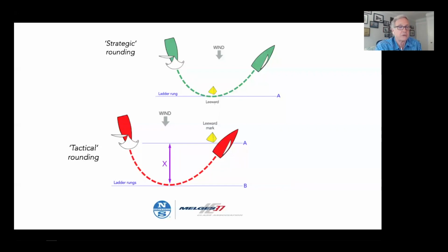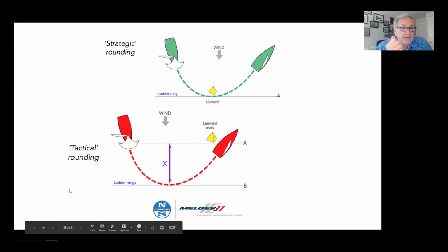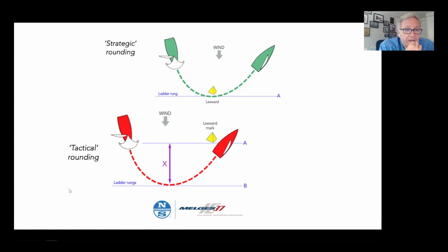Having said that, I think in many one designs we all sail in, we're in such tight quarters. We have a boat in front of us. We often have a boat right behind us that we have to make sure doesn't get up on our hip, or we're not allowed to tack. We can't tack. But the tactical rounding, I think, is one that, frankly, I would end up using more than the strategic rounding because of boats around.